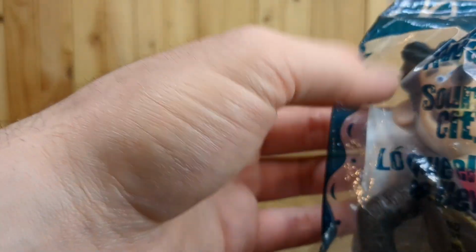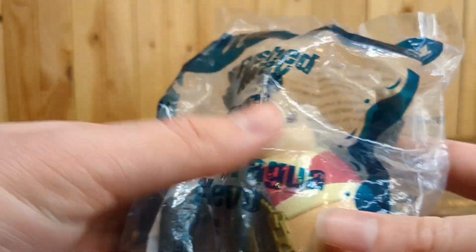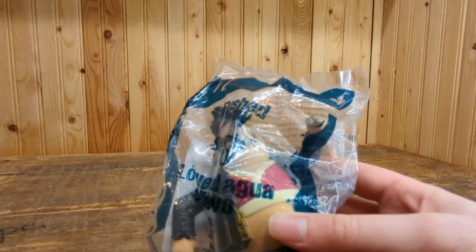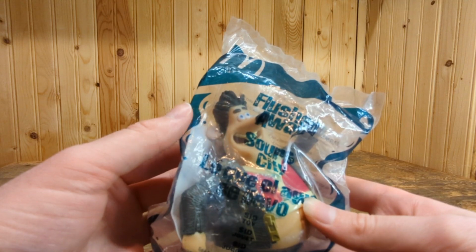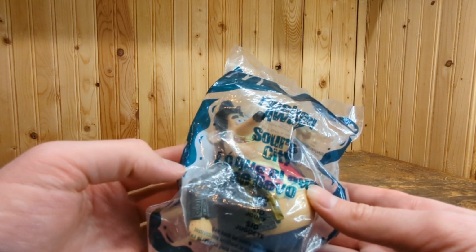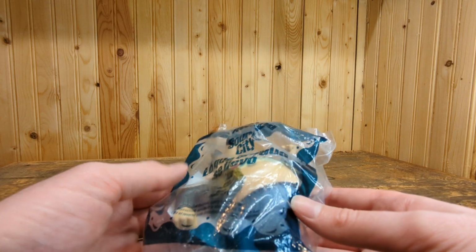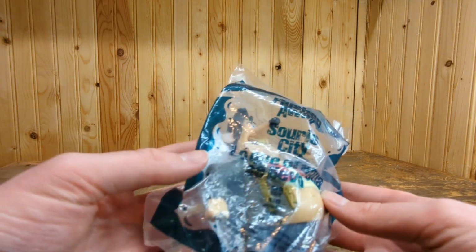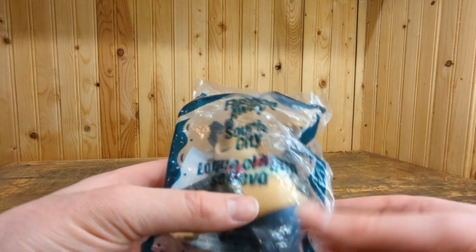I love the detailing, of course. He looks brilliant. Of course, again, I have to zoom out for you guys. He looks very brilliant. But I don't know why they made that the gimmick out of all things. He looks very accurate to the movie, though. Very good looking, I guess, for a toy. For a toy, at least.